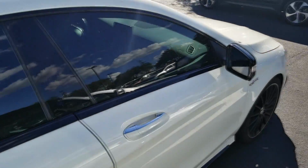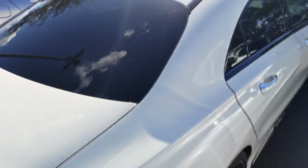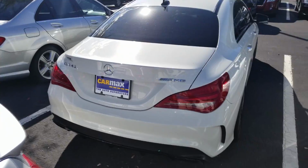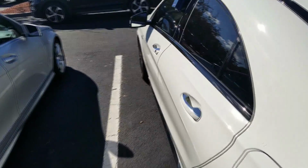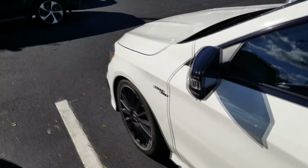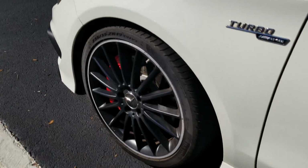But this next to it, ooh. This is pretty nice, a CLA 45. I know it's not the top tier AMG, but it really has some great styling to it. And I love the black wheels. Let's check this thing out on the inside.